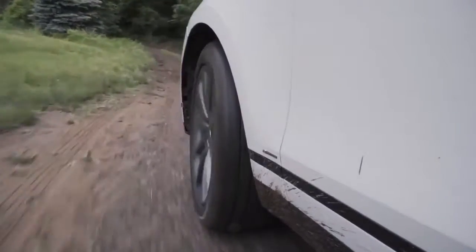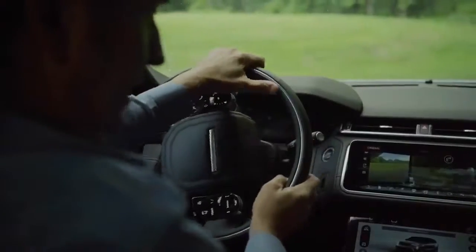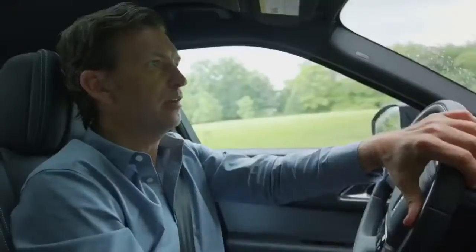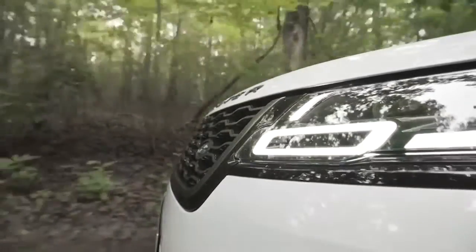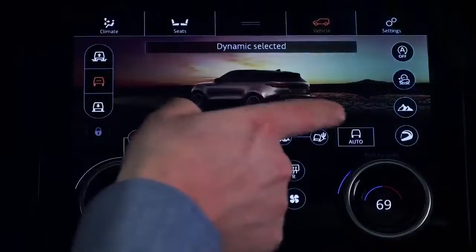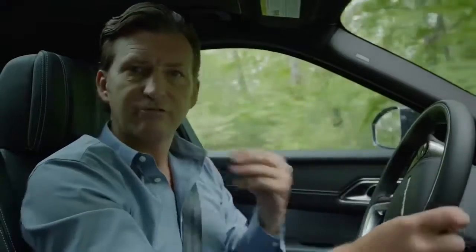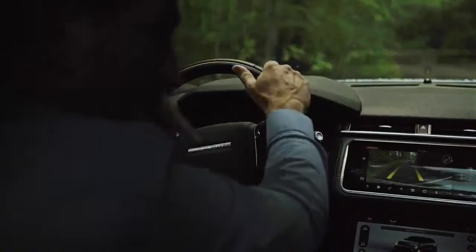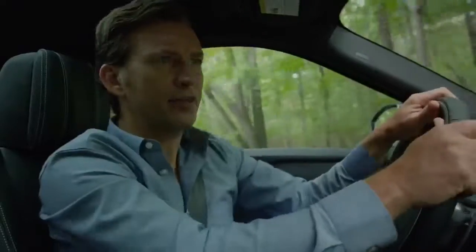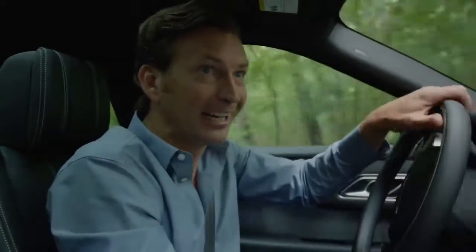Velar is a true Range Rover with all the same breadth of all-terrain capability. It has an impressive wading depth of 25.5 inches, great vehicle geometry, the optional All-Terrain Progress Control, and on this, Terrain Response 2. So like all Range Rover vehicles, it really has off-road capability at its core. Up ahead, there's a rocky track where the surface, let's just say, is a little more challenging than this gravel track.